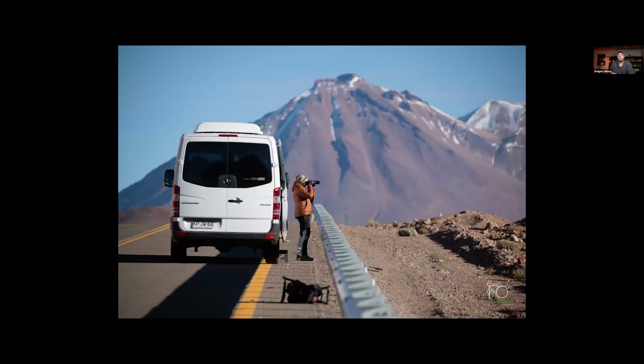And we take care of everything on a trip, whether it's here in Costa Rica or the other countries where we operate. We take care of everything from the moment you step off the plane in country until the moment we drop you off at the airport. So that includes logistics, it includes transportation and meals and lodging and all those sorts of things.